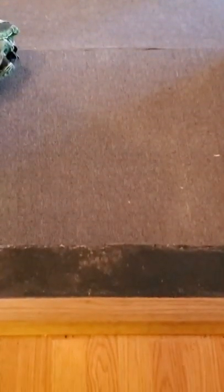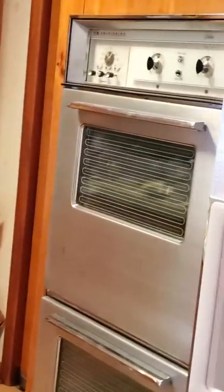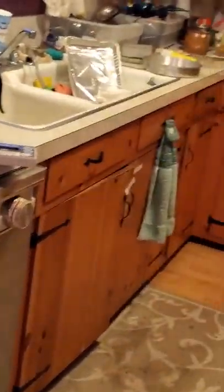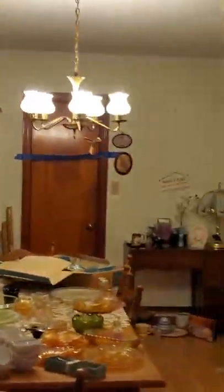Okay. That's the step up. Galley kitchen with some of the world's oldest appliances, including this ancient dishwasher. Then the dining room, but also in the kitchen is the washer and dryer area with a little sink right here for that. Good cabinet space.